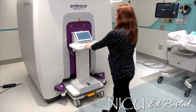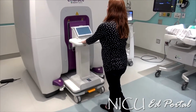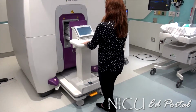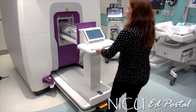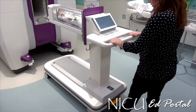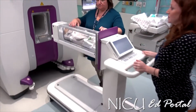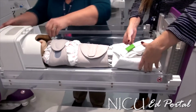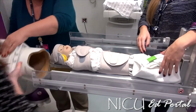Okay, the scan's now finished. We're going to remove the baby slowly from the machine. And this just prevents the baby from feeling the changes of the magnetic field. And when we're completely out, we're now going to lock the table and we can remove the baby from the capsule. Can you just give me a hand with the cables, please? Yep. Thanks. I can get that portion for you. Thank you.